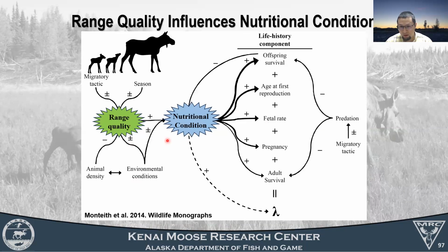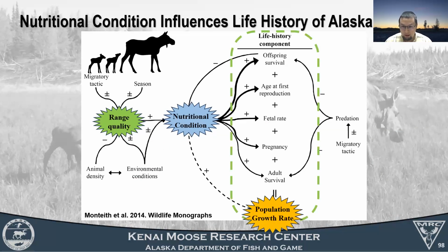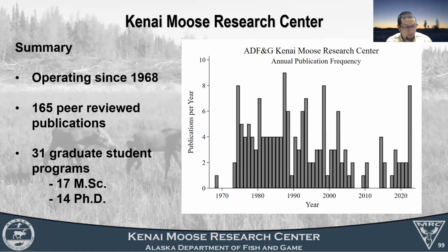So those are some of the things that we're trying to look at and show how range quality influences your nutritional condition, and ultimately tying those things to influencing their life history components and the growth rates of those populations. So that was a fairly quick overview of everything that we've done here at the Moose Research Center in the last 55 years and what we're currently doing. Again, we started running the facility more or less in 1968. Since that time, we've published 165 peer-reviewed publications, and we've also had 31 graduate students come through our program in that time frame.